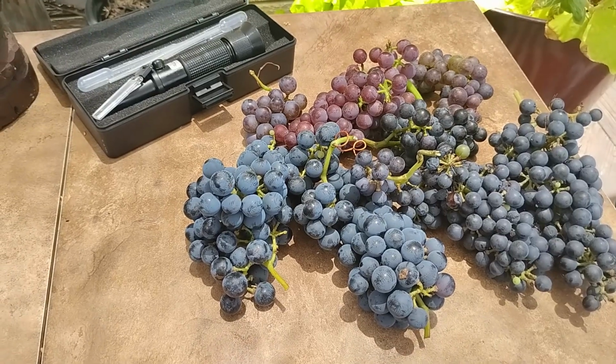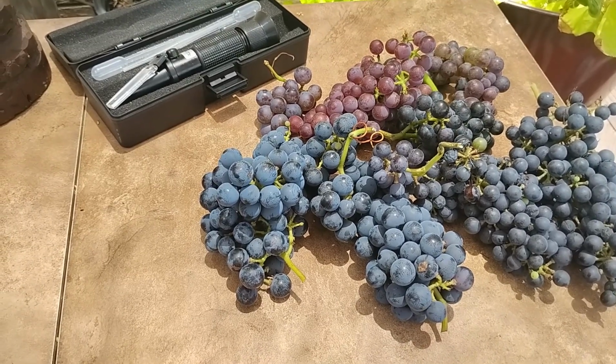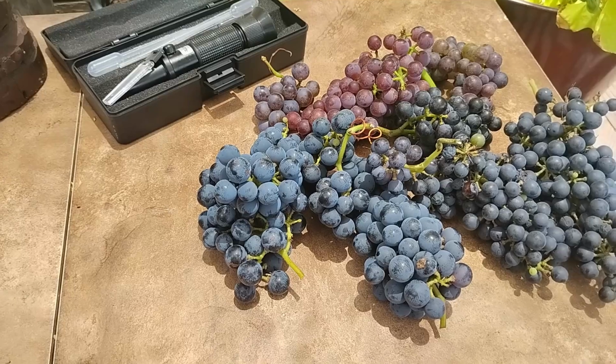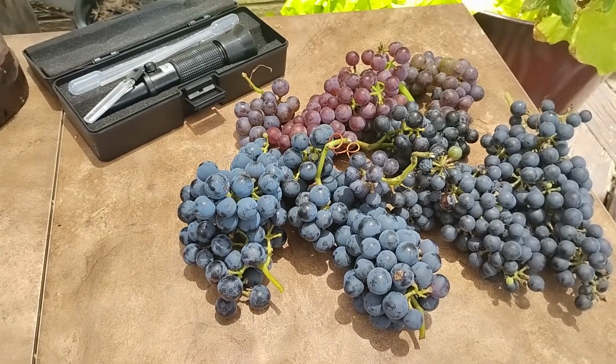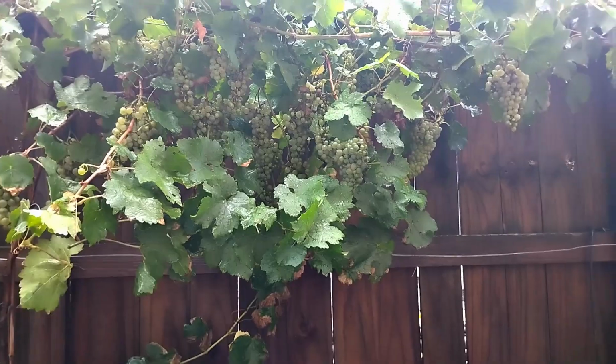Okay, one of the last batches of reds here. We got Lomanto, Black Spanish, Chambourcin Noir, and what I'm calling Champanelle. Let's do some Brix testing.